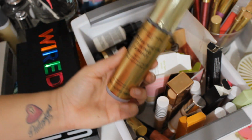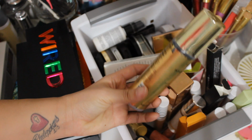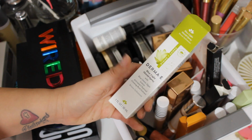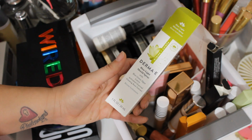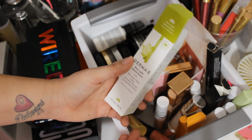Then I have the Revolution Fixing Spray. I really like this setting spray as well. I'm going to keep this in here and use it up. Okay, and then I had this one that was new last month that I was hoping to test out a little bit more and review. I keep it in the box. Stuff that's super new to me, I keep in the boxes just so I can read the sides and get the information and things like that.